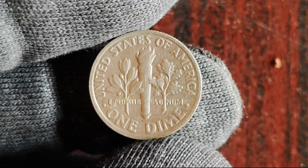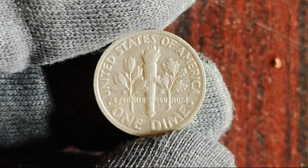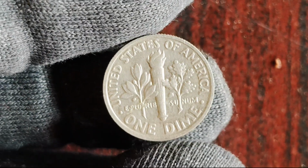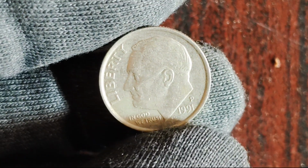Let's start by giving you a bit of background on the 1991 P1 dime coin. This particular coin was minted at the Philadelphia Mint in 1991, as indicated by the P mint mark on the reverse side of the coin. Now, you may be thinking, how could a dime from 1991 be worth so much money? Well, it all comes down to rarity and condition.